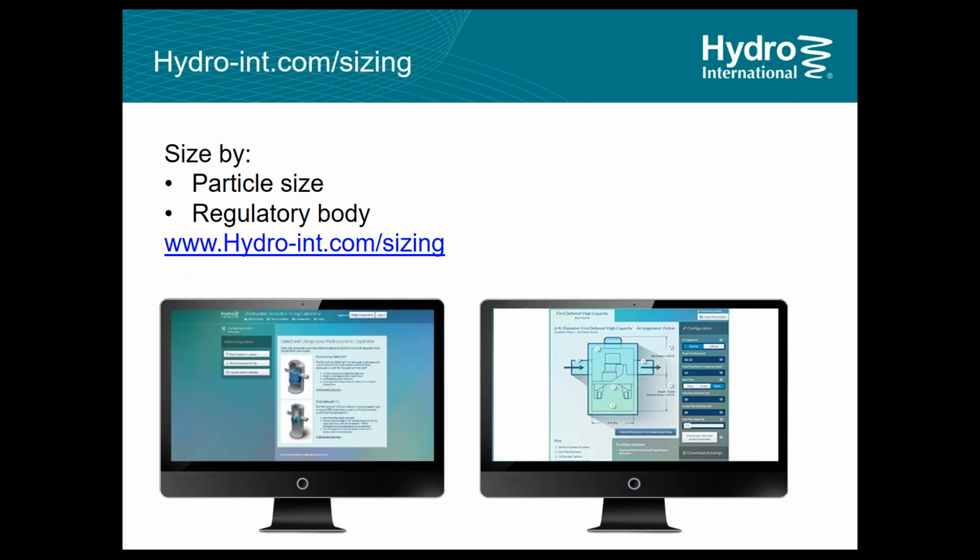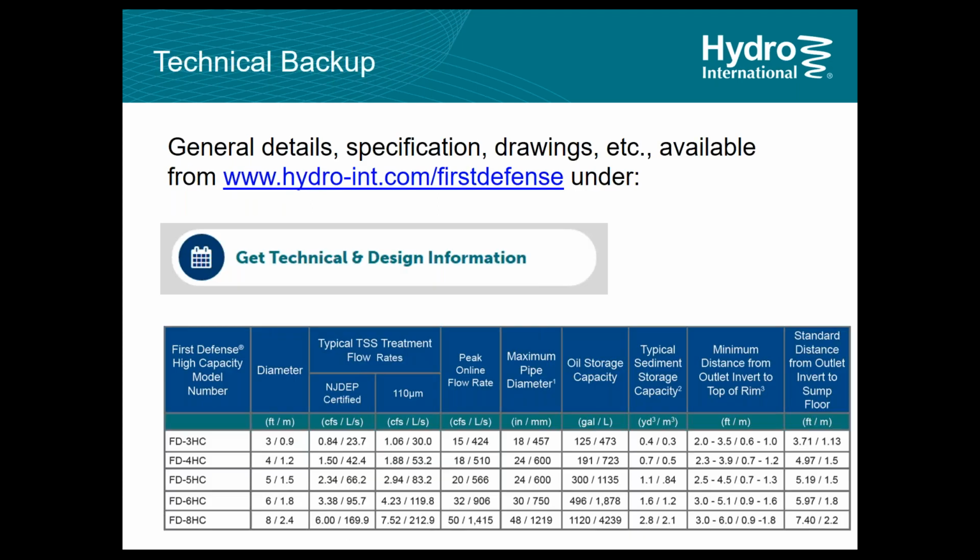We actually have online sizing tools as well. In a follow-up email, you'll get links to all this, so you don't have to worry about trying to copy all this down now. Our online sizing tool, we're updating it currently. You can size by particle size, and you can size by regulatory area as well. We have backup with sizing tables, which makes it easy, where you can just pick a table and pick your treatment flow rate, your particle size, peak flow rate, and just pick a unit straight off a table.